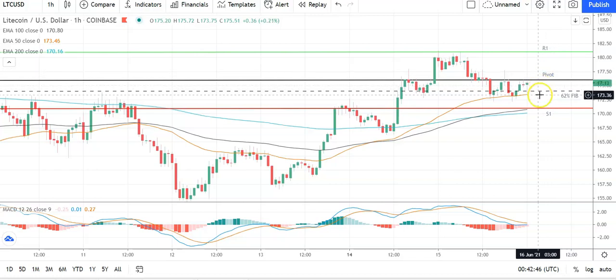Failure to move through the pivot will bring the 62% fib at 174 and the first major support level at 171 into play. Barring an extended sell-off on the day, Litecoin should avoid sub 170. Second major support level sits at 167.